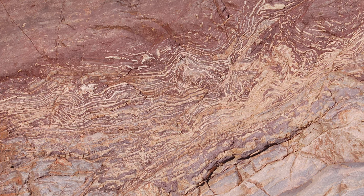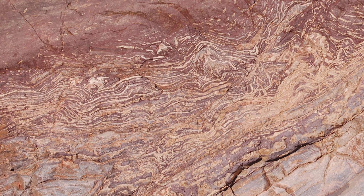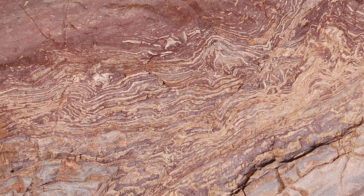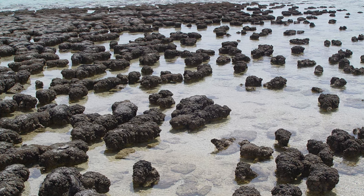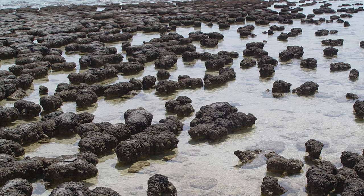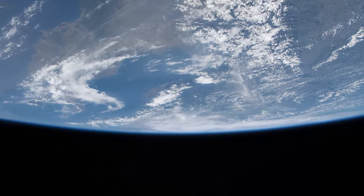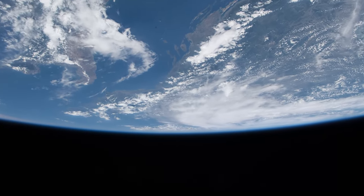Stromatolites are sort of living rocks, bacteria that accumulate in layers of mud and sand that were very common in the early days of Earth, and while rare, can still be found on Earth today. They are the earliest fossilized form of life we have ever found on our planet, and they may have been responsible for generating the oxygen necessary to support life as we know it.